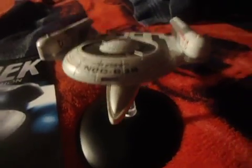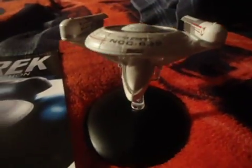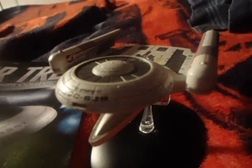I actually love this ship. Like that it actually stands the way it is. So I got nothing else to say right now.